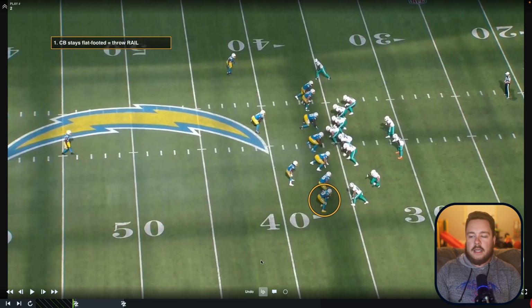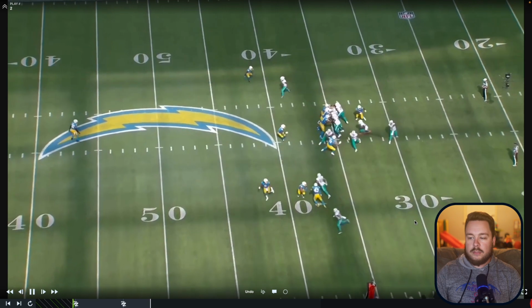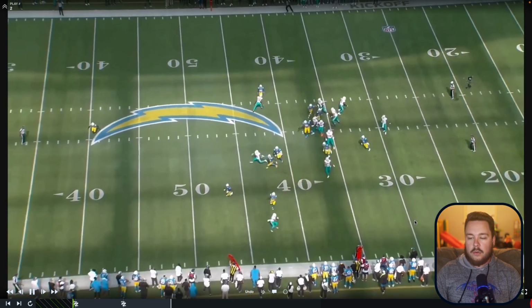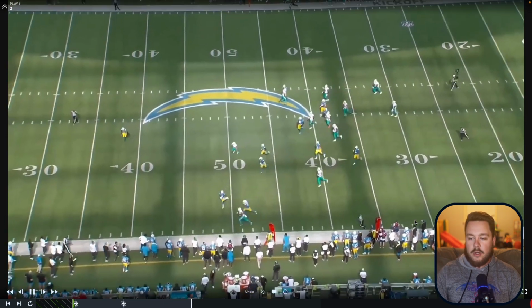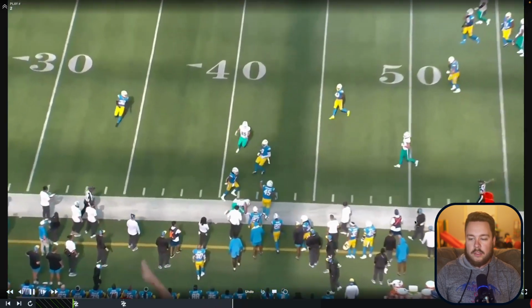And what's fascinating here to me is this quick motion is the first read in the progression. We're already reading the pass and the ball hasn't even been snapped yet. So the first read is how the corner or the flat defender plays this motion. So this corner right here is going to stay flat-footed, which means he's not going to be able to cover the rail. So Tua knows as soon as he gets that ball, he is throwing it up the sideline, and we've got a 20-25 yard gain.